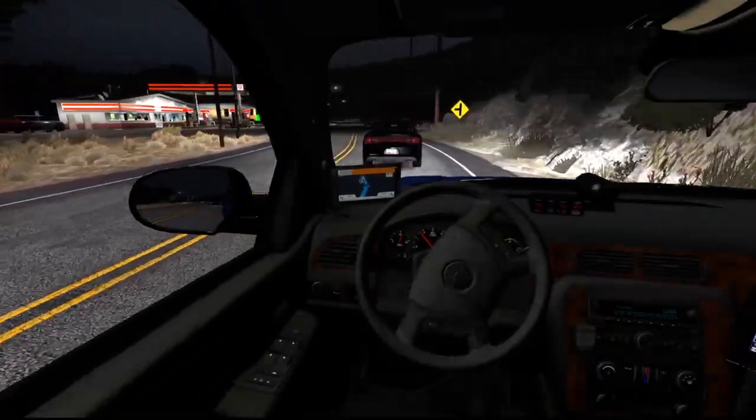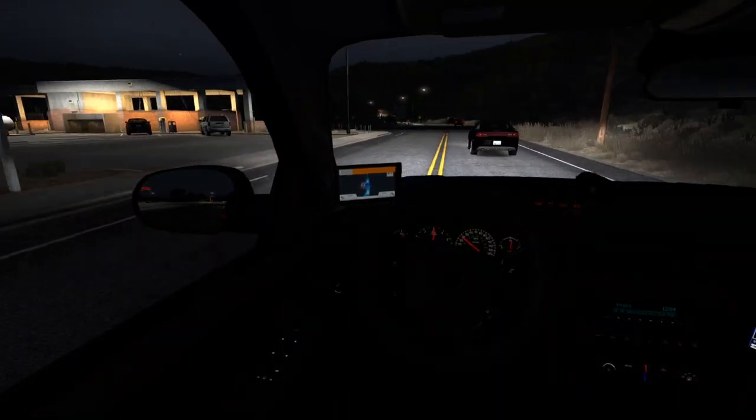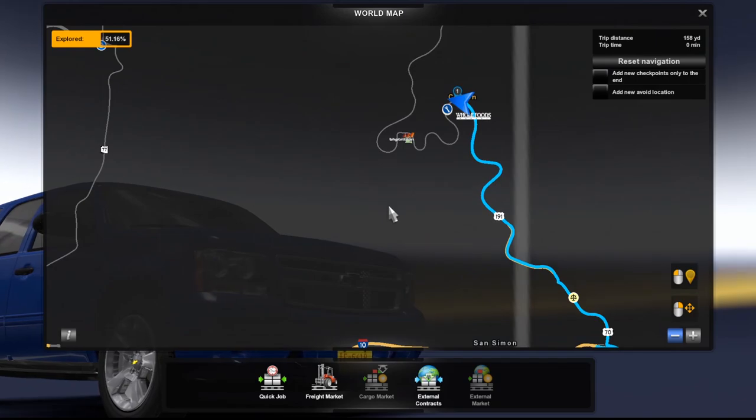We got a gas station right here. Should probably fill up before we start on the road back home. Definitely should fill up a little bit, but we'll get back around there on the backside. So let's go and see what we got going on around here in Clifton.